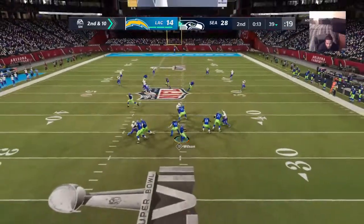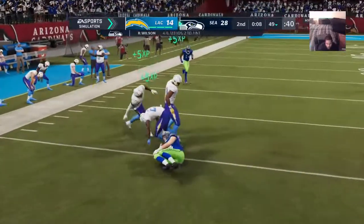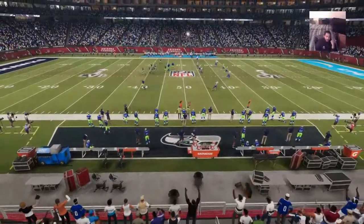They go play action now. Wilson, buying time to his left. That's to the tight end, Kobe Parkinson, and they bring him to the ground just shy of midfield. Two first downs have him up near midfield now on 1st and 10.